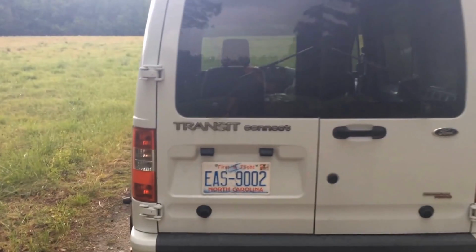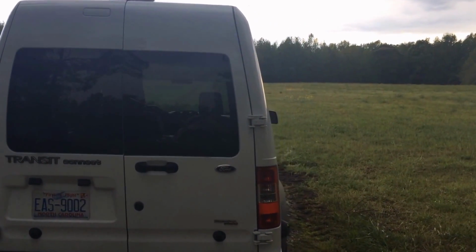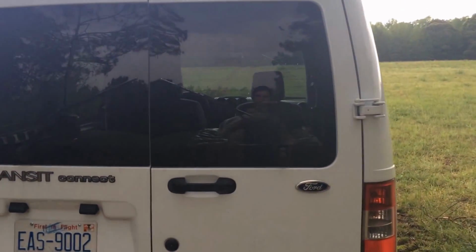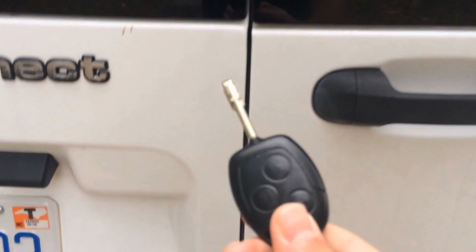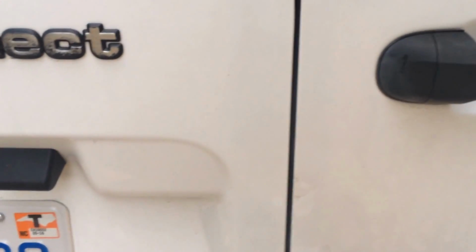But it's very roomy. I can't quite stand up in it, but it isn't that big of a deal. I'll go ahead and show you the back of it. That's probably what I'm most pleased about. And here's the key. It's a very strange looking key, but it's nice, I suppose.